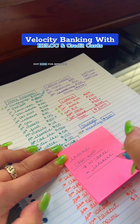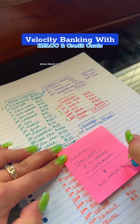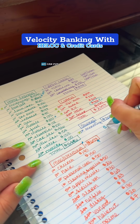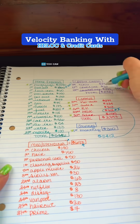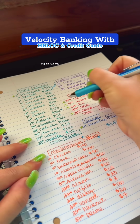Then they take out some for interest. And after the credit card statements close, we go back in and put all the other bills back on the card. Now it's a little bit different if we're doing it with the HELOC. With the home equity line of credit, we can put our entire paycheck into that line of credit. Then we can use the line of credit to pay all of the other bills and expenses. Or you can do a double Velocity Banking where we're doing it with the credit cards and the HELOC, which is what I'm going to go over right now.